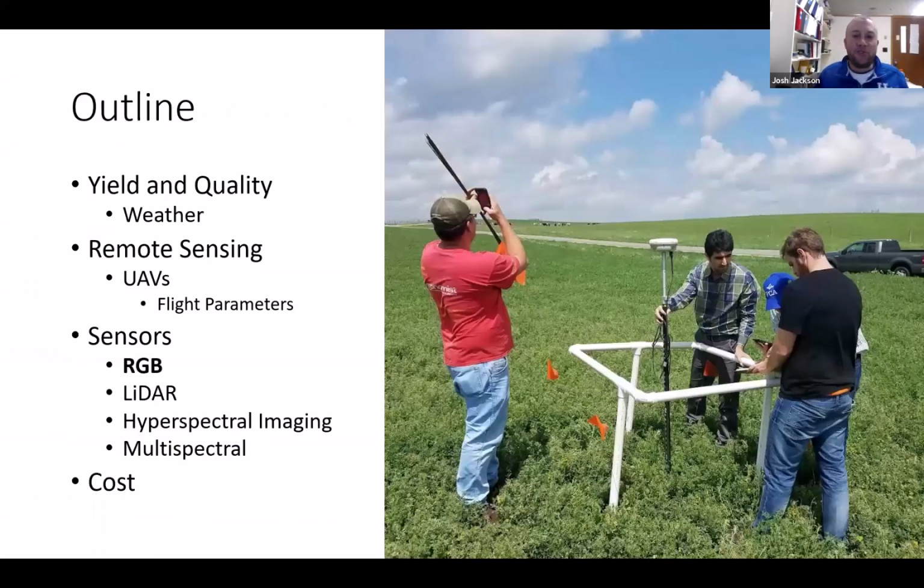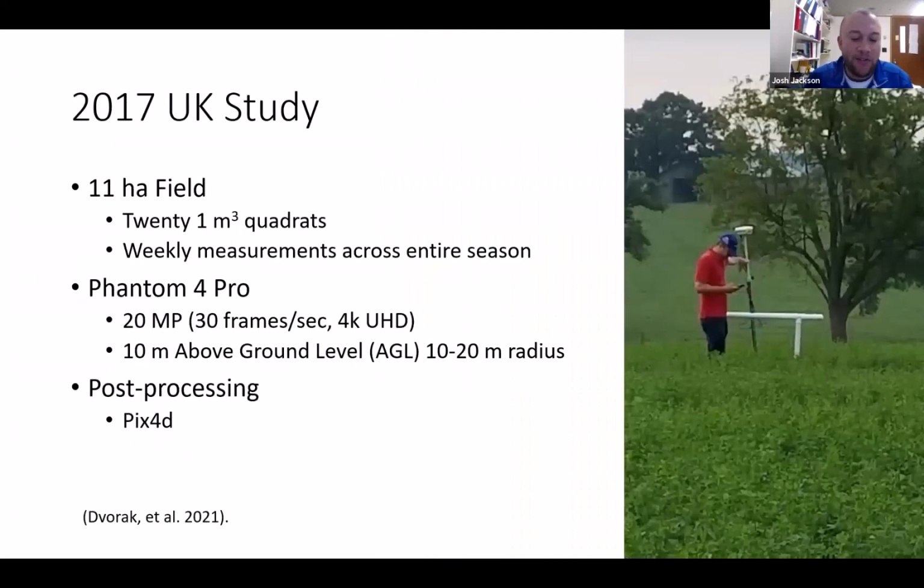So for our sensor, getting into the meat of it, what we've actually done here at the University of Kentucky was we had a 25-acre field, thereabouts. When we measured, we had 21 square meter quadrats. So there are our quadrats here. We did weekly measurements across the entire season within the alfalfa field. We flew a Phantom 4 Pro 10 meters above the ground, in a 10-meter radius around each quadrat. We had a 20 megapixel camera and 4K Ultra HD, and for post-processing we used Pix4D.